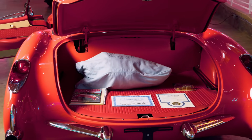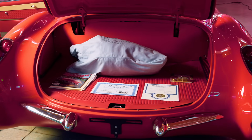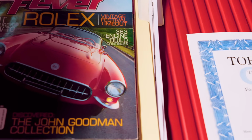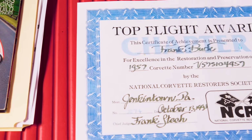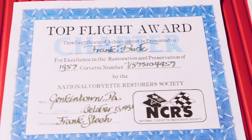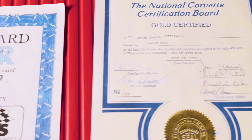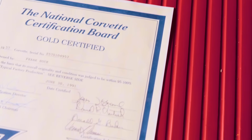And in the trunk of the car, we find a lot of cool documents. And these are things that are provenance that prove the car's authenticity and its value. And it's been in a Corvette Fever magazine right on the cover. And here's the Top Flight Award from the NCRS, and also Gold Certified, also NCRS. And just a great example of the breed. And again, only 43 of these cars were built in 1957. It's anyone's guess how many are left, but this is probably the best one on the planet. Bid according to your collection needs this car.